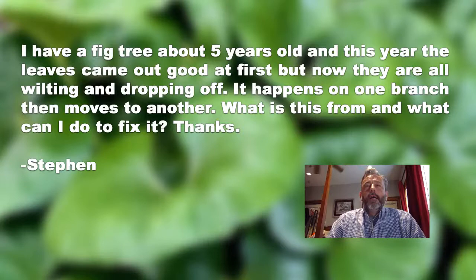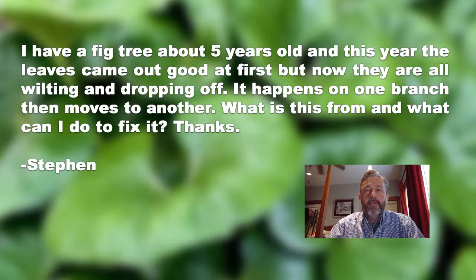I would probably say my first question is, when he says now they are all wilting and dropping off, it happens from one branch, then moves to another. That kind of concerns me. I would highly recommend he get a couple of the leaves, put them in a Ziploc bag, and contact AgriLife to see if they can take a look at it.